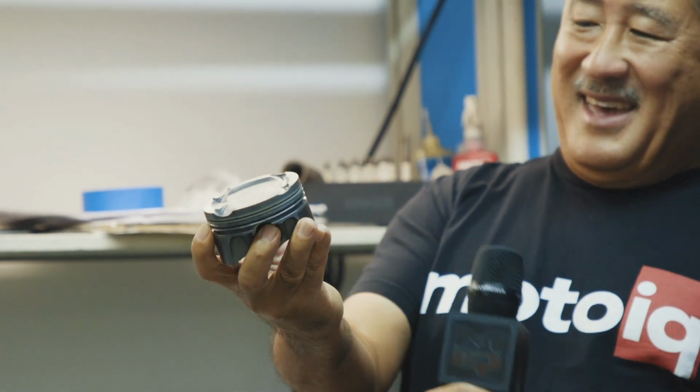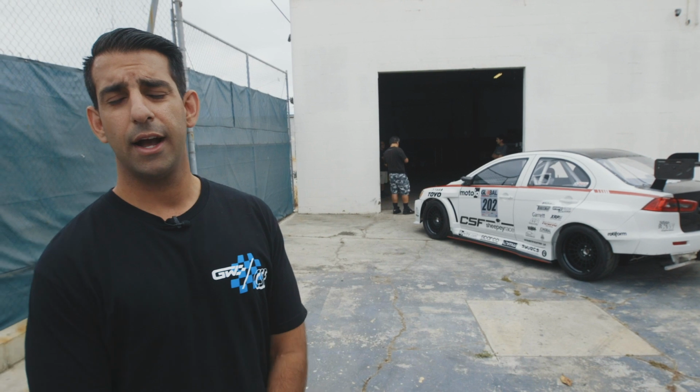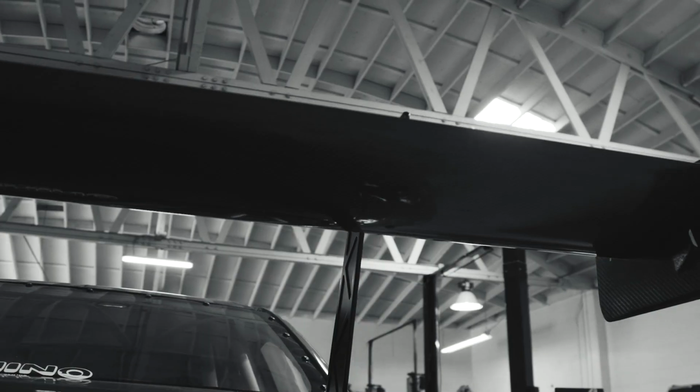So right now we're at MotoIQ. Car just got dropped off. And we're gonna take a look at it with the guys from MotoIQ and Brian from Afterhours, and we're gonna show you guys what everything's been done.